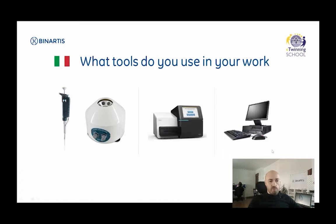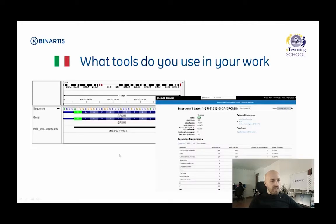And then computers, we use a lot of computers for data interpretation and also to check in the databases what are the relevant information from the DNA. The databases look like this. You can see the DNA and how each mutation and how each change in the DNA affects the human that has this mutation on his DNA.